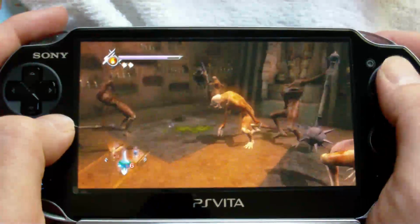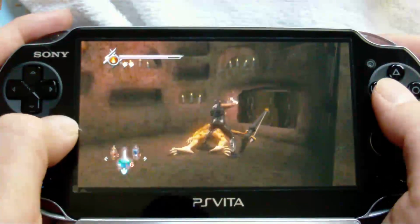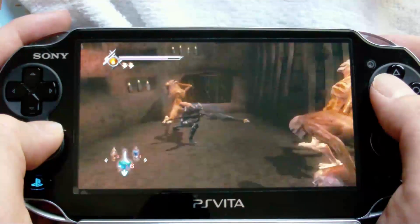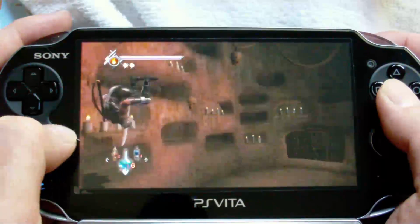It's still a solid title. It's still a really fun title to play on the road. There are tons of challenges, like the Ninja Trials, as well as playing through the actual game. It is a difficult game, that's something to take into account, but it's a game that I would recommend wholeheartedly to anyone who hasn't played it.